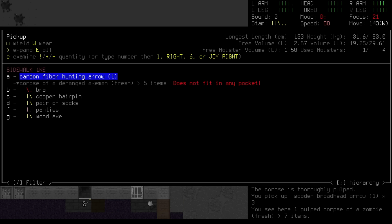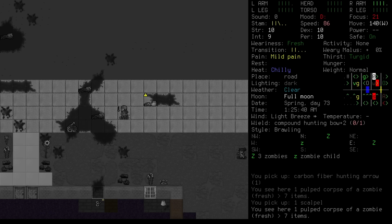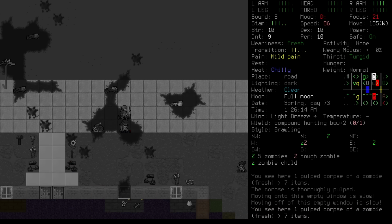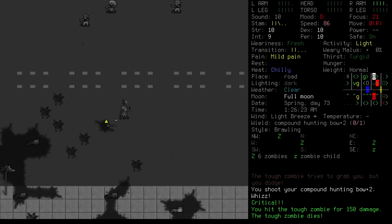One of these zombies was a paramedic. We find a scalpel in its pocket. This could be very useful. We try the house again, but get pushed back a second time. This place is overrun, and we're at a great disadvantage trying to sneak in.